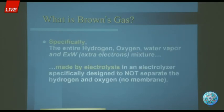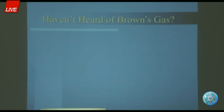So, again, the Brown's gas is specifically the hydrogen, oxygen, water vapor, and electrically expanded water made by electrolysis in an electrolyzer, specifically designed not to separate the gases. If you put a membrane in the middle, where electrically expanded water, ExW, is formed, then it will not form. So Faraday never saw this. In all the Faraday, 100 and some odd years ago, he didn't see these sort of things.